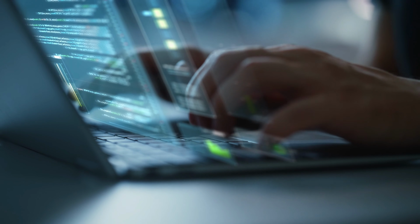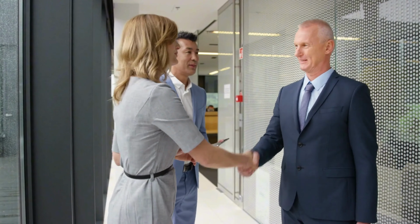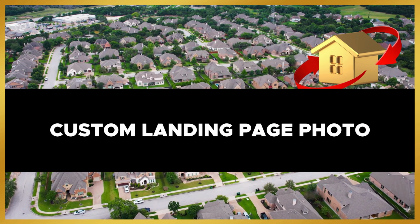How a landing page works. A landing page entices viewers with some sort of free value that they want to have. They put their information into the landing page to get that information for themselves. Your landing page is connected to your CRM with a unique hashtag identifier. So when someone enters their information, it is automatically put into your CRM and you are notified. Go one step further and have your CRM automatically begin an email campaign to nurture your new lead into being a client. Custom landing page photo.